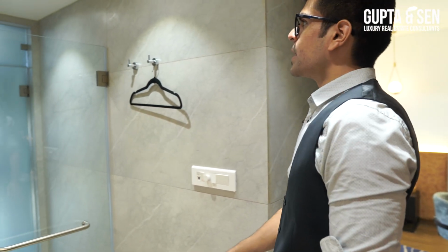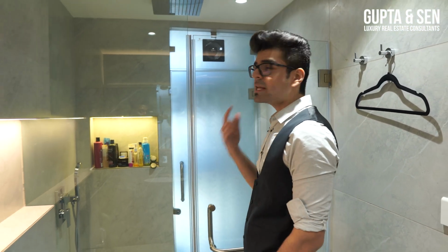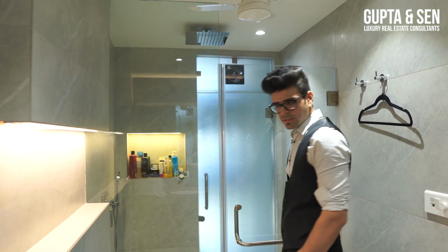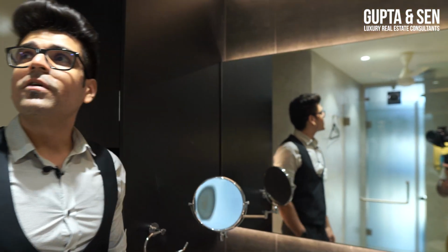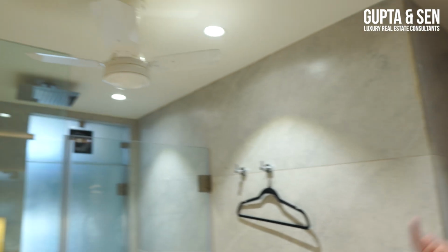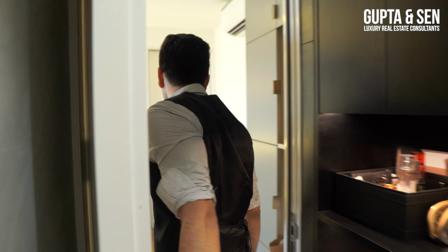A nice and cozy little bathroom. Got a nice shower over there with a shower head on the ceiling, marbles on all the walls, and a big mirror for all your vanity. And of course, there's a ceiling fan just like in the other bathrooms here as well. Let's go check out the rest of the place.